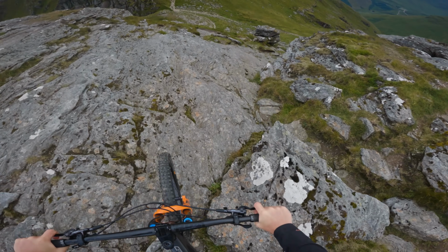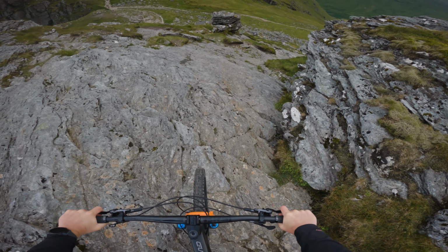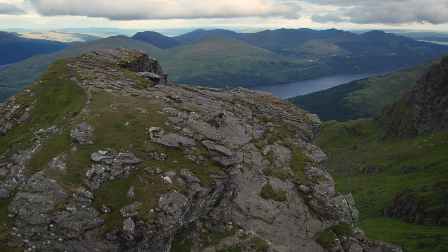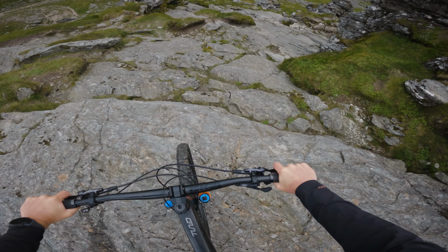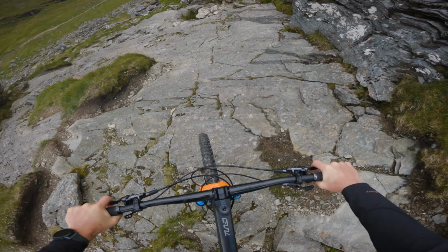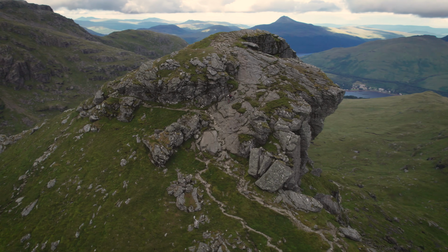Here we go. My ass was right over the back. It was actually touching the tire. It was so steep, and I was just skidding down it, looking for points where I could brake, that I might be able to abandon the bike. Luckily, managed to control it.